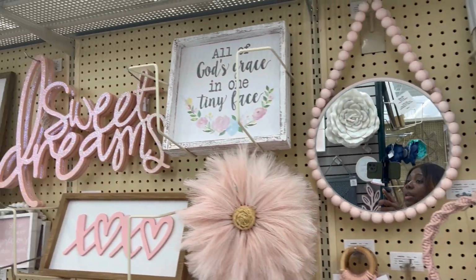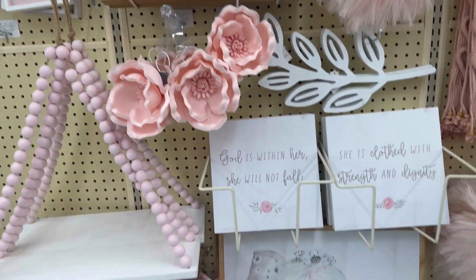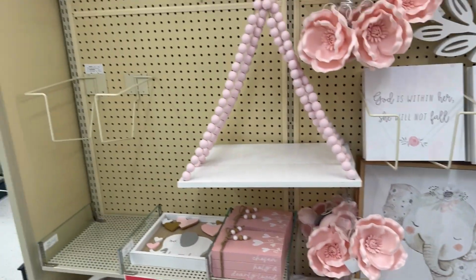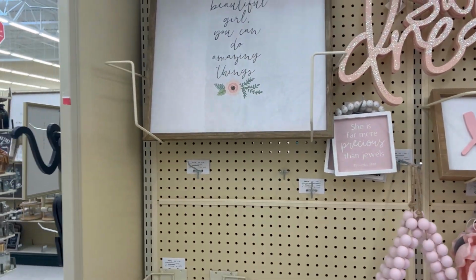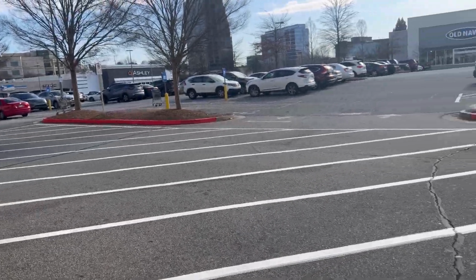Even if I don't even need to come in here to get anything, just to walk in here, it's very peaceful. I just love this damn store. All right, y'all, we secured our goods from Hobby Lobby, so we'll do a haul so we can show y'all exactly what we got. Come on.